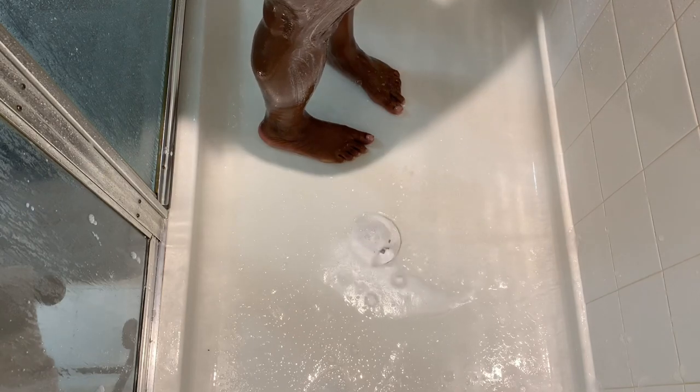Shower. So next, I'm going to use a Q-tip and clean my ears. And then after that, I'm going to be using the Pond's face moisturizer.